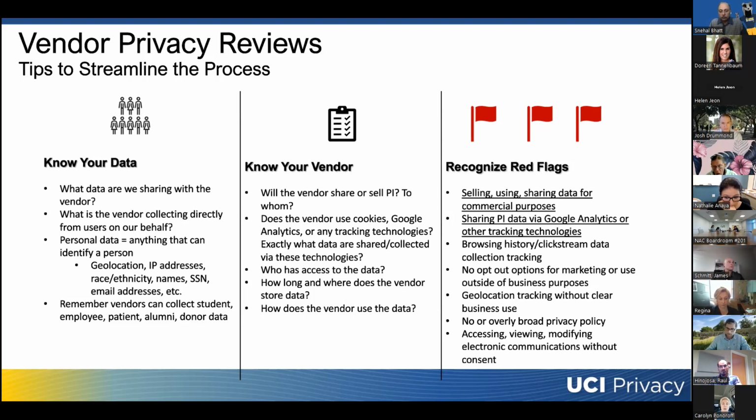And then also we want to think about who has access to data, how long do they store the data, and where do they store the data, and then how do they use it? Do they actually only use it for the business purposes, or do they use it for marketing? And do they share it with these other marketing companies that then combine it with other data sets, for example? And you would be surprised the companies that end up doing that. So that is something that will slow the process down.